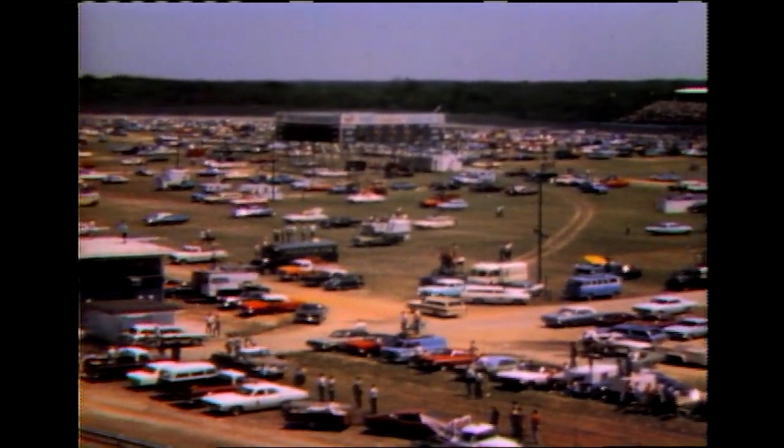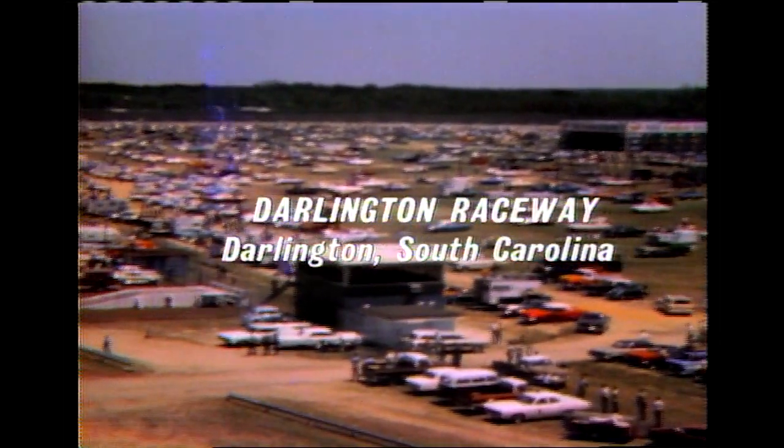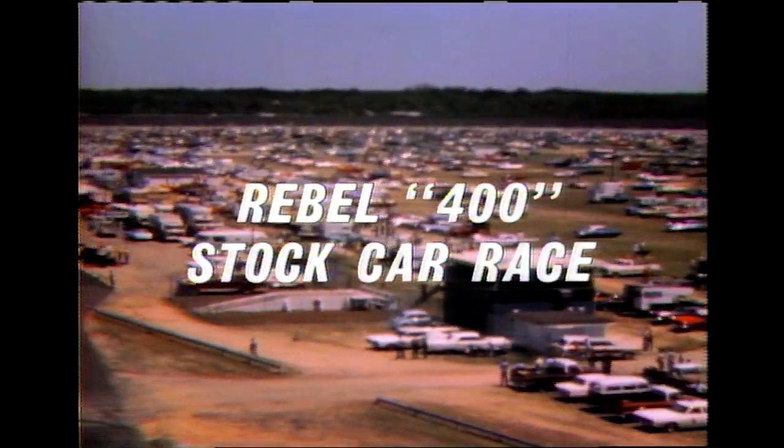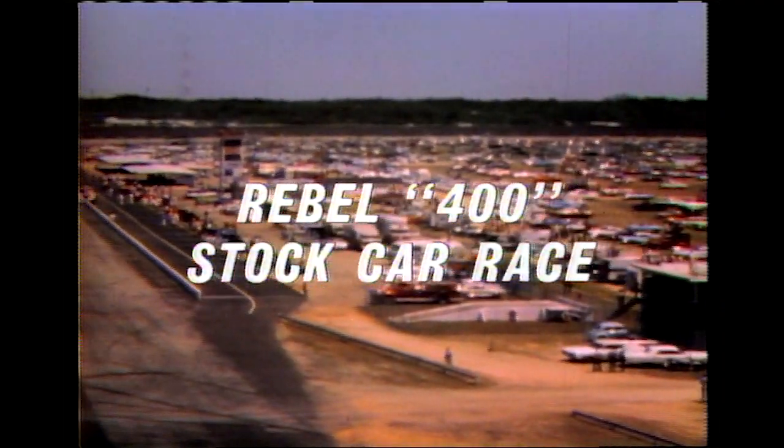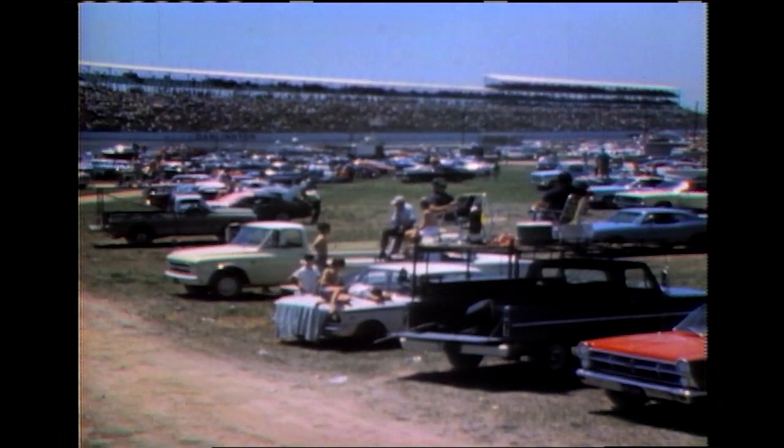The sun shines bright on the Darlington, South Carolina Raceway for the 1969 running of the Rebel 400. We're in the heart of the tobacco and peanut growing country, some 90 miles southeast of Charlotte, North Carolina. This is the track they call the granddaddy of the super stock speedways, the first to move the sport into the big time.